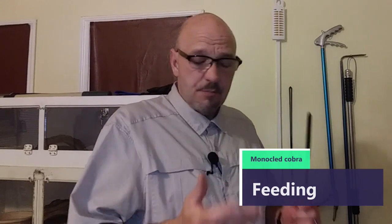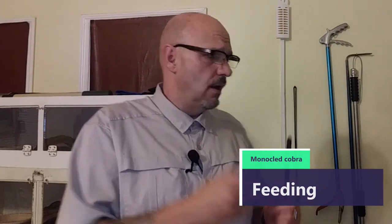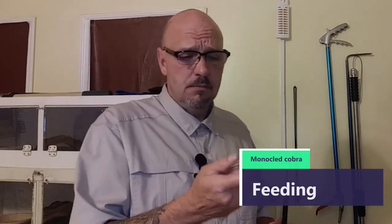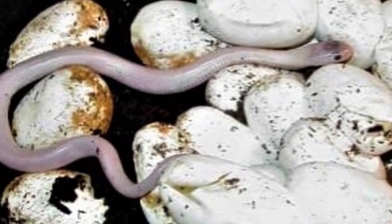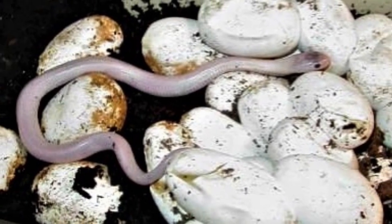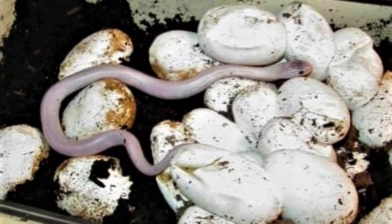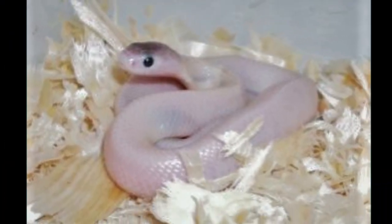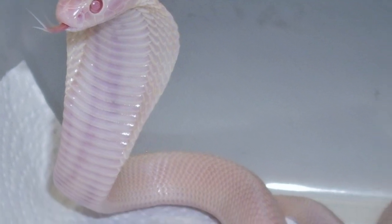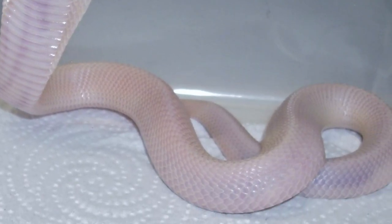Feeding monocles, I start them as babies. I start them with pink mice, like every other snake. We just start them on pinkies and fuzzies, and baby monocles will eat pinkies and fuzzies almost as soon as they hatch. And let me tell you, they're ferocious feeders, and they'll eat non-stop. They are eating machines, and they grow rapidly. And I jump them up as they're growing. Pinkies to fuzzies to hoppers, and it goes pretty quickly.